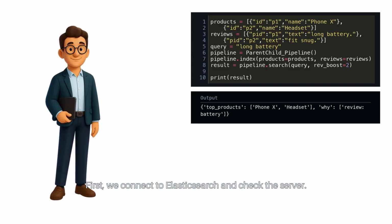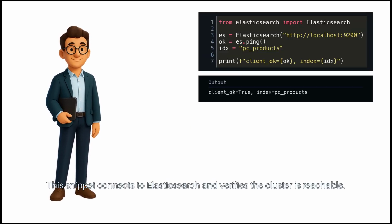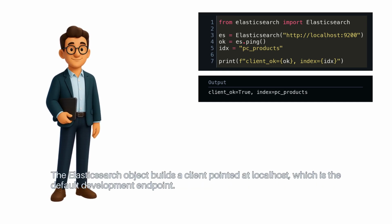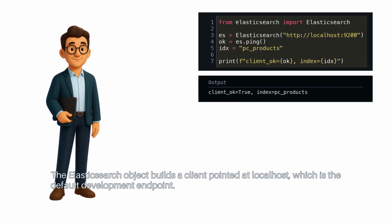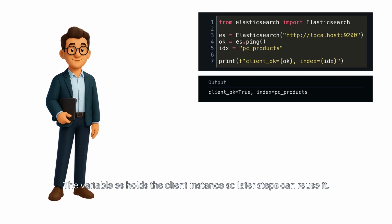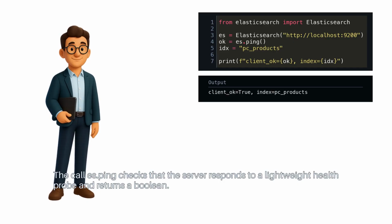First, we connect to Elasticsearch and check the server. This snippet connects to Elasticsearch and verifies the cluster is reachable. The Elasticsearch object builds a client pointed at localhost, which is the default development endpoint. The variable ES holds the client instance, so later steps can reuse it. The call es.ping checks that the server responds to a lightweight health probe and returns a boolean.